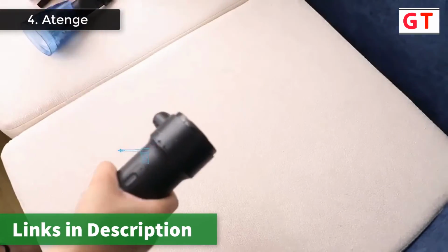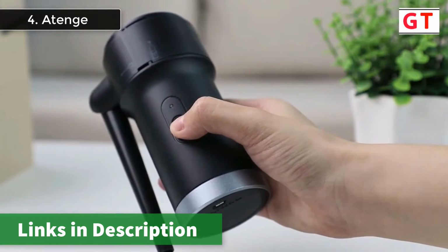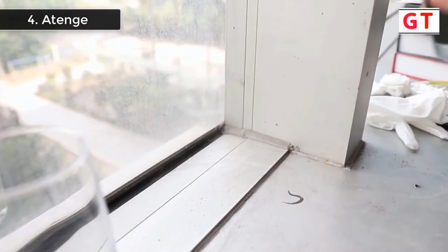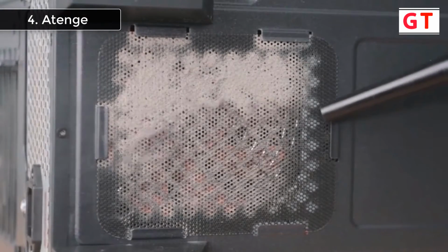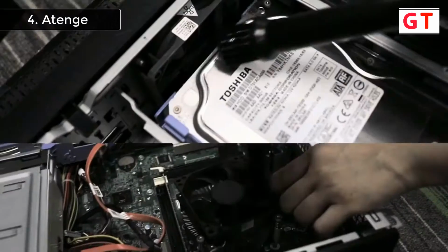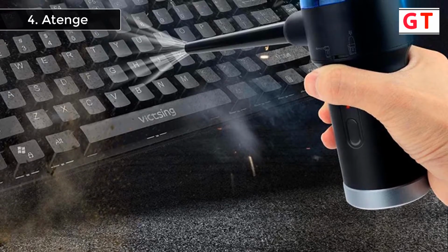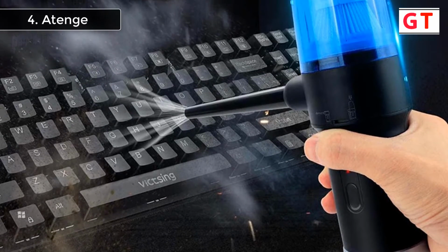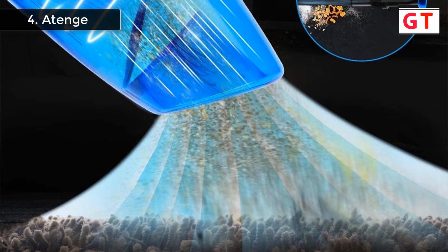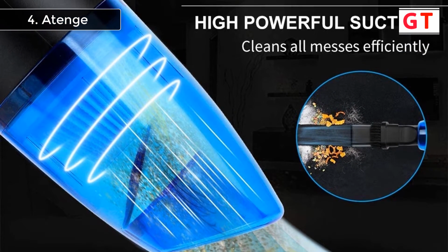Vacuum cleaner function, high powerful suction cleans all messes efficiently. With the dust blowing function, it can deeply remove all kinds of dust. The suction reached 8 kilopascals max with such a more powerful motor. In addition to cleaning the surface of ordinary items such as computer keyboards, it can also be used as a portable vacuum cleaner on board the car. Compact design, wireless multi-purpose. Atenge 2020 newest cordless electric compressed air duster. Based on advanced industrial design, it is convenient and compact, and can be used to clean computer keyboards, internal parts of computer cases, fine instruments, air conditioners, drawers, toy organizers, automotive interior dust and so on.